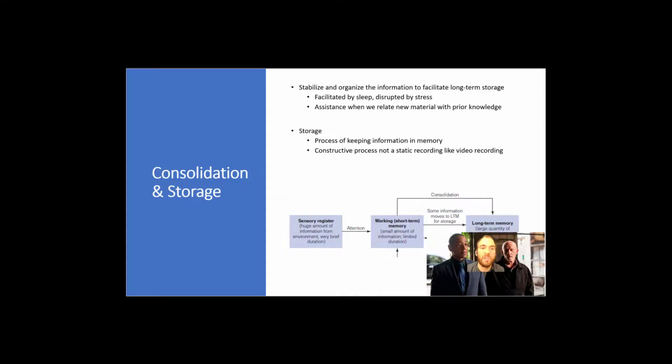So consolidation and storage: they stabilize and facilitate long-term storage. Memory is facilitated by sleep. From the last chapter, or chapter two, I don't remember, I talked about rats that, when stripped of REM sleep, have decreased volume in their hippocampus, which is associated with memory. And then stress is obviously harmful. It negatively impacts memory. Storage is the process of keeping information in memory. It's a constructive process, not a static recording. So exactly what we were saying before, memory is reconstructed.